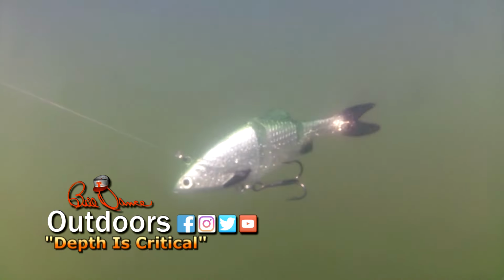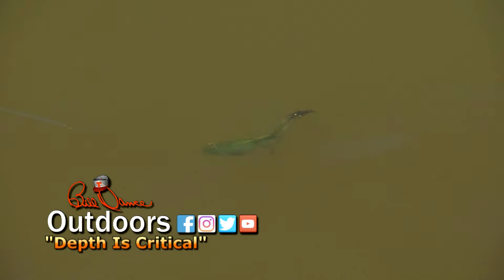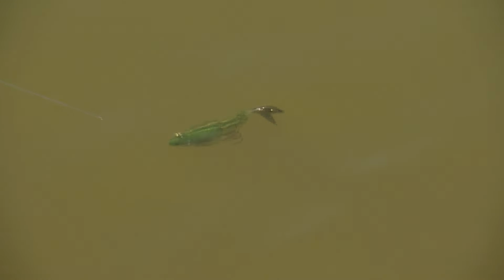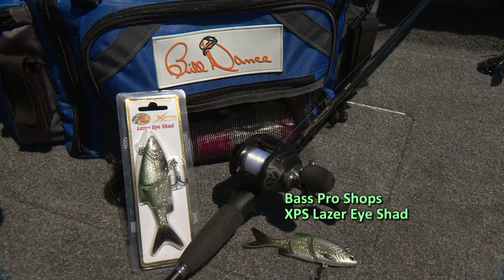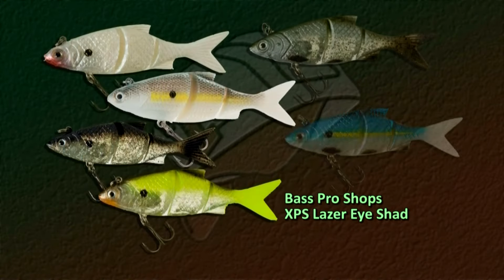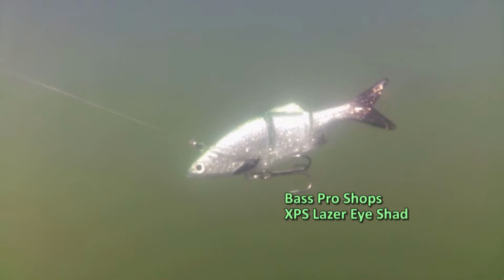Here's a bait you certainly better keep your eye on, because bass are definitely giving it a hard look, often followed by a quick rod bending strike. It's a 5-inch XPS Laser Eye Shad by Bass Pro Shops. The lifelike swimmer bait comes pre-rigged with sharp hooks, and it's available in 6 colors, as well as a 3 and 4-inch size. But today, we're fishing the 5-inch model.